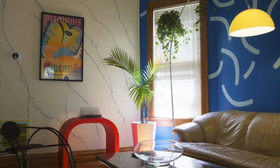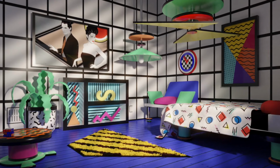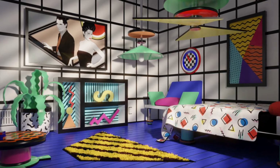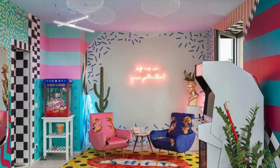Okay, so you may say, hey, this style isn't so bad, but I don't want it super overwhelming. How do I get this look in my home without it looking like Pee-wee's Playhouse? And no worries, I have some tips for you.